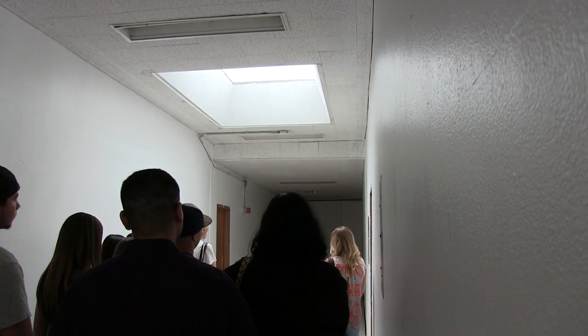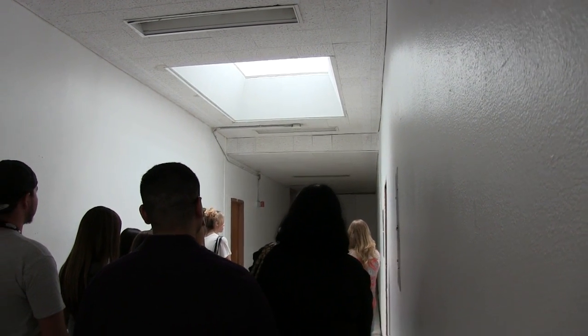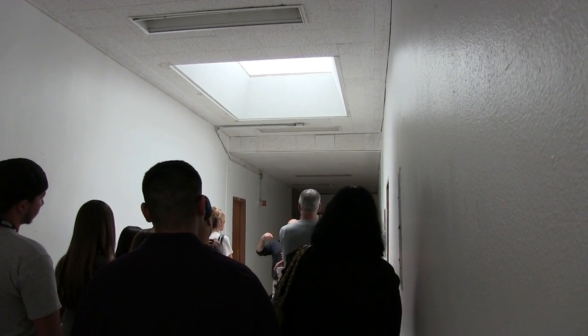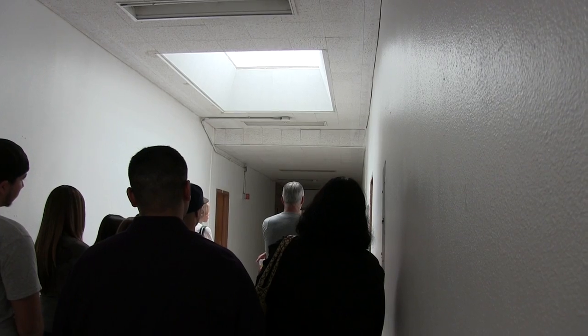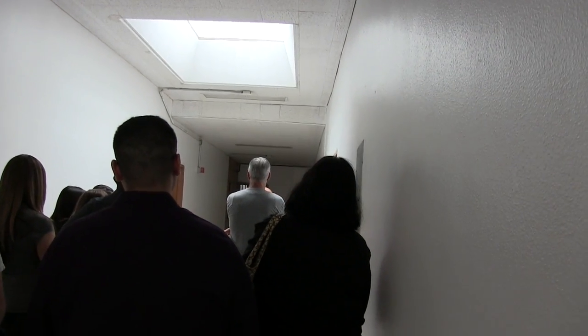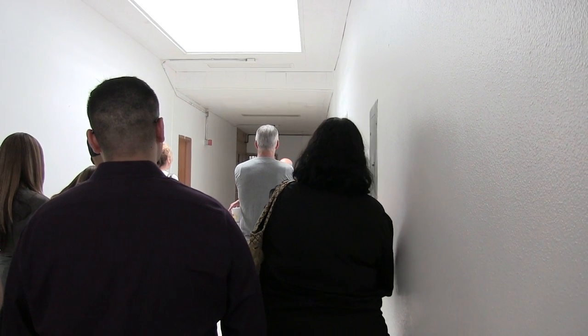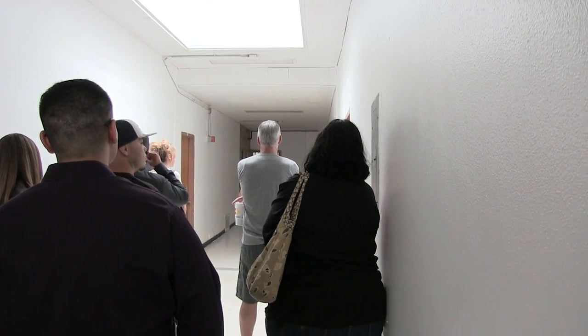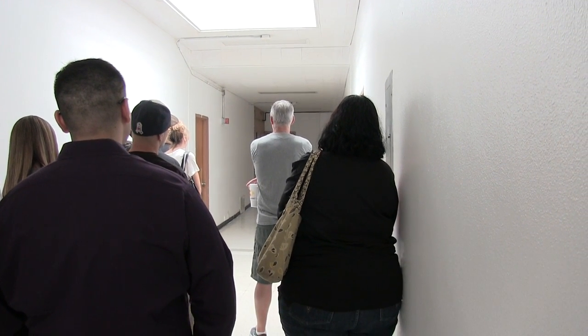On top of the overcrowding, they were doing construction in one of the cell blocks, so they moved those inmates to a dormitory setting. The inmates that they moved were from a segregation housing, so the difference of the inmate was a very big thing. It should have been a big factor in them placing the inmates there. However, they didn't take that into account.